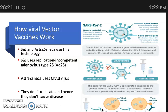The Johnson & Johnson and AstraZeneca vaccines use this technology. Johnson & Johnson uses replication incompetent adenovirus type 26 or AD26, while the AstraZeneca vaccine uses chimpanzee adenovirus. Note that these viral vectors do not cause any infection or other diseases.